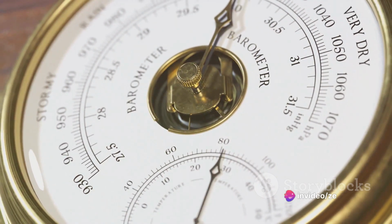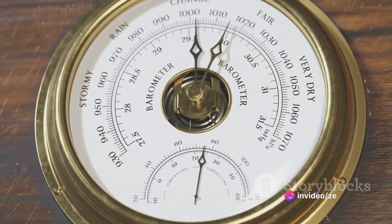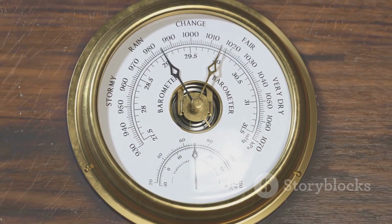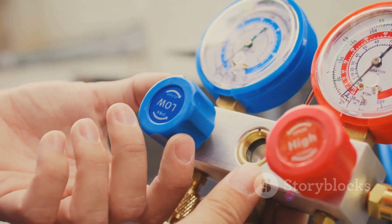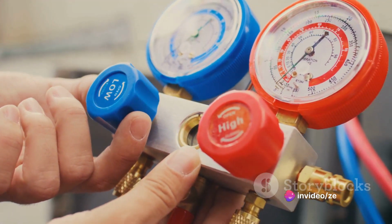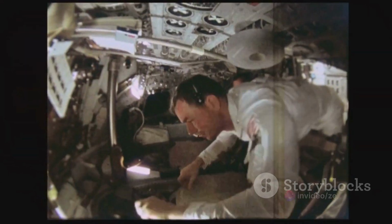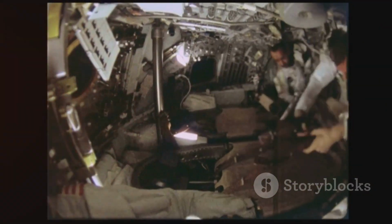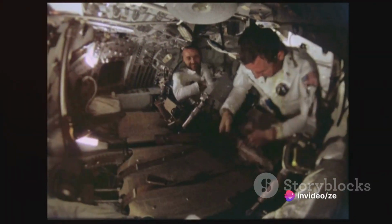Similarly, changes in atmospheric pressure also affect the altimeter readings. A drop in pressure will make the altimeter read higher, while an increase will make it read lower. Next up, mechanical issues. Like any piece of machinery, altimeters can face mechanical failures. Wear and tear, improper calibration, or damage can cause the instrument to malfunction, leading to inaccurate readings. Regular maintenance and calibration are essential to keep the altimeter in prime working condition.